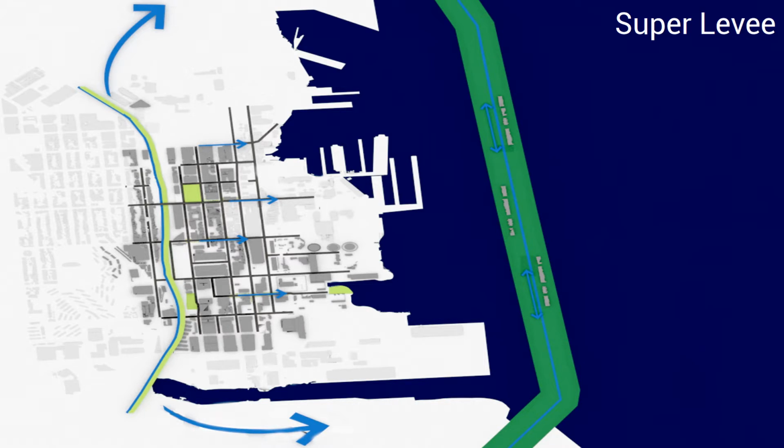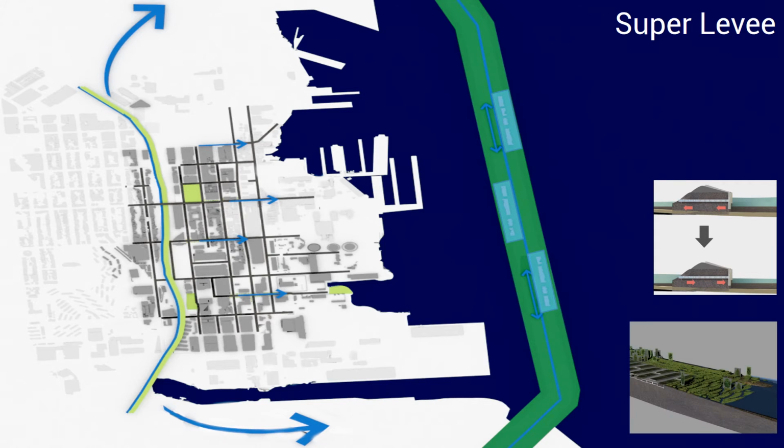Implementation of the super levee would be a 100 to 200 year plan that would secure the waterline from being overtopped, as well as create a number of opportunities for new real estate, sustainable energy generation, ecological habitat restoration, and bay water restoration.